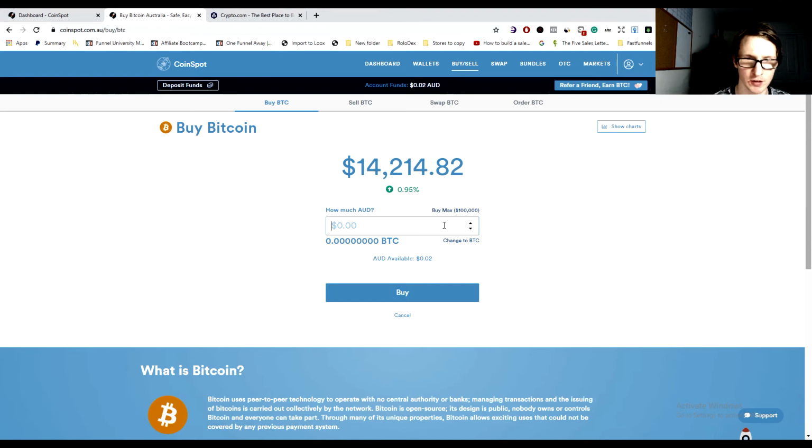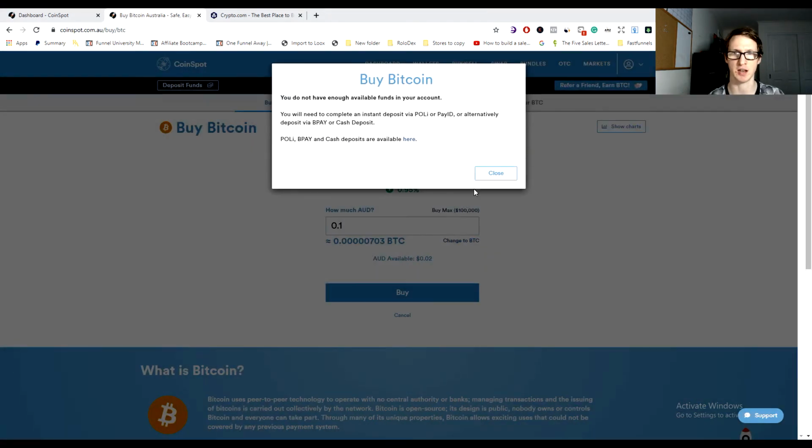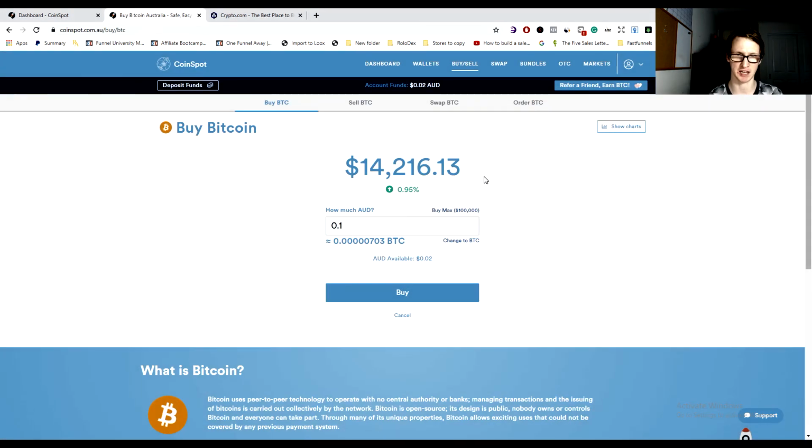So let's say I have like 0.1 cent or something. Let's just put that into Bitcoin. It'll come up here telling you how much Bitcoin you get and how much a full Bitcoin is worth. And the fee is 1% to buy Bitcoin, to buy any coin, 1% fee. So let's say you want to do that. Of course it won't accept me because I don't have enough funds at the moment, but that's simply how you do it. It's really simple.